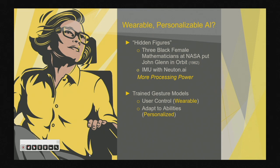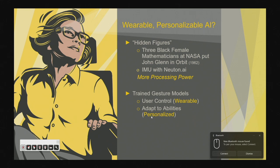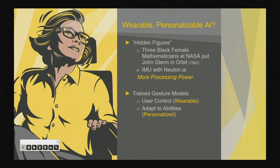Who saw the movie Hidden Figures about the black female mathematicians at Cape Kennedy, and I think it was 1960, who used an IBM mainframe to put John Glenn in orbit? Well, the AI model, you've all heard stories about how much processing power we carry in our pockets. There's enough processing power here, more than was on that IBM mainframe that put John Glenn in orbit. We promise this is not going to put your patient, your client into orbit, but is going to recognize their motions in space so that we can utilize that and transfer it into commands.